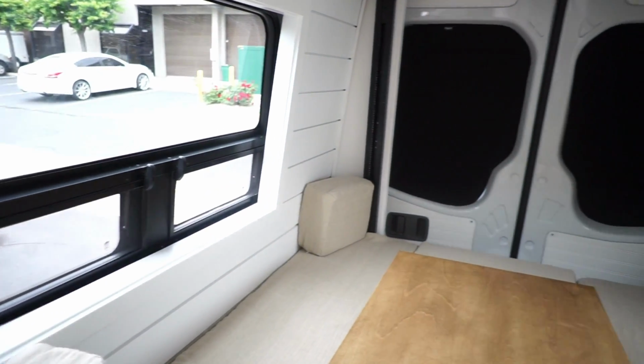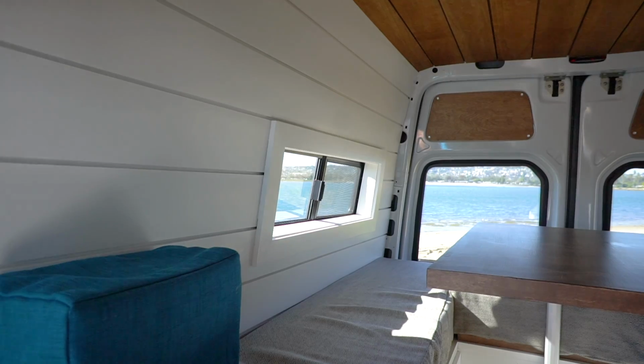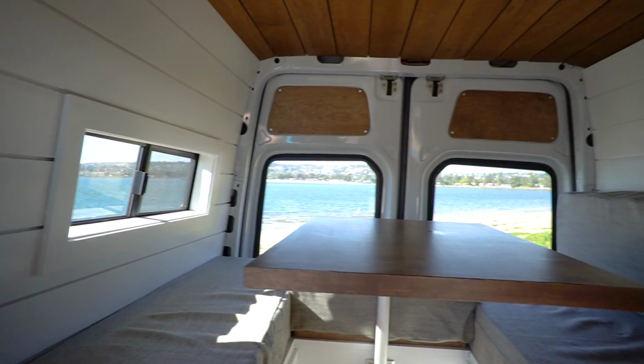Next up is windows. So a lot of the time people buy vans as just a cargo van. And if you plan on traveling and living in a van, then you're probably going to want to add windows. One of the best things is being able to open up the windows and see where you are outside and be able to kind of bring the outside in.